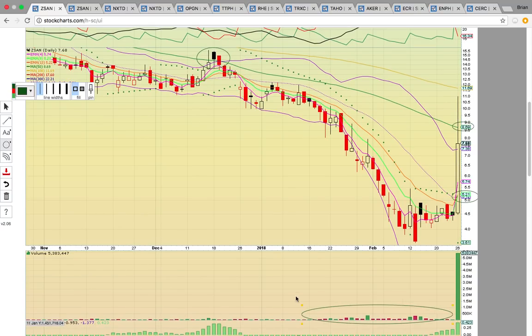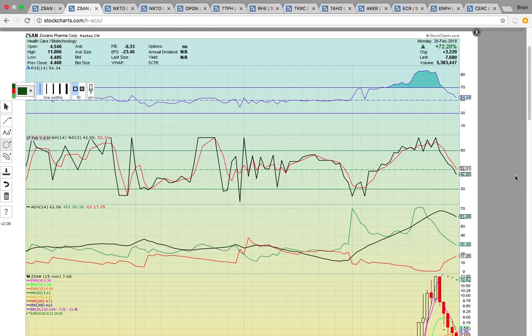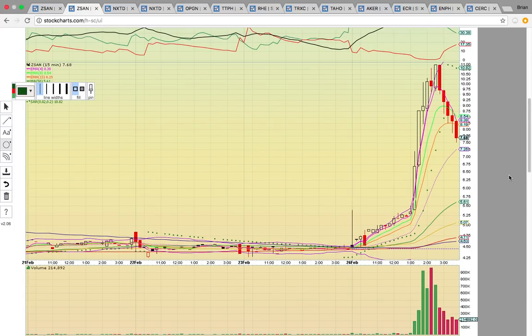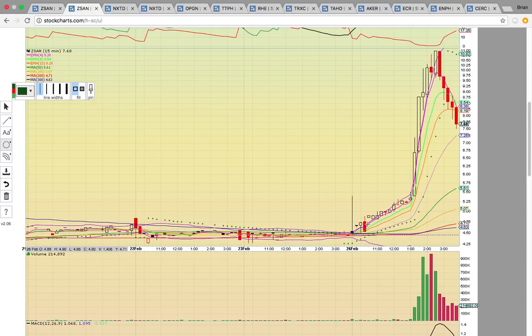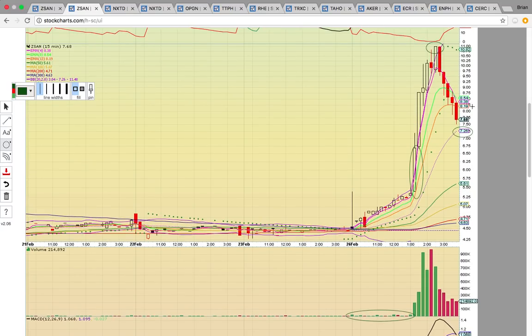This is a thinly traded stock. They sold some shares into the rally today. If you look here at the 15-minute chart, you can see it really broke out later in the day. They were walking it up on light volume, and then big volume came in, and they really drove it up to 11, and then it pulled all the way back down towards the middle Bollinger Band here. So tomorrow you want to see ZSAN stay above the middle Bollinger Band at 726.